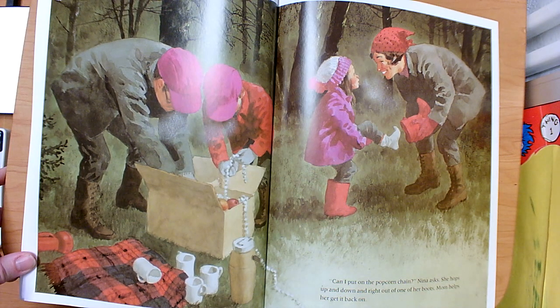"Can I put on the popcorn chain?" Nina asks. She hops up and down and right out of one of her boots. Mom helps her get it back on.